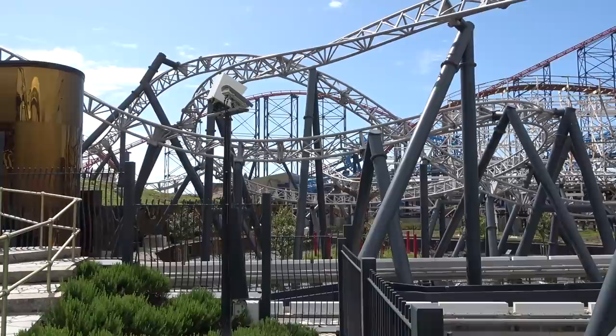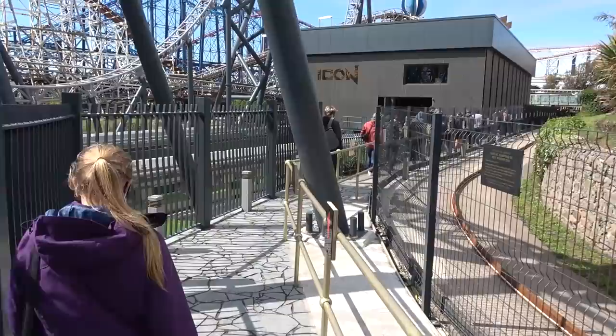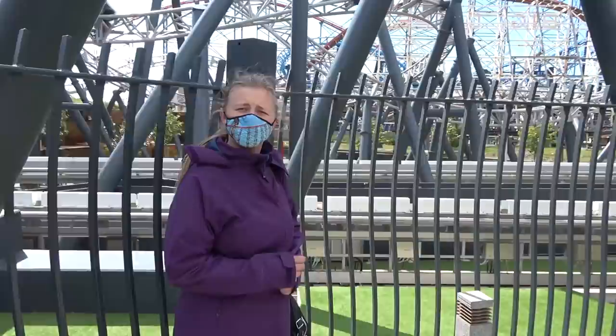Great to get back on the Big Dipper here at Blackpool Pleasure Beach. And it was surprisingly smooth, actually, wasn't it, Charlotte? It wasn't too bad. Compared to the Grand National, it was a lot smoother. But yeah, we had a good ride on there. In terms of social distancing, they leave rows in between people and they've blocked them off, similar to what they have on the Grand National as well.